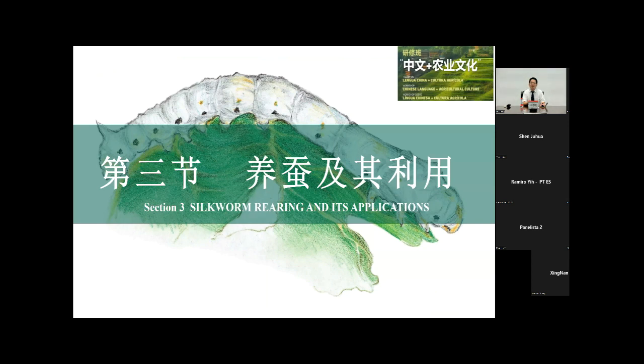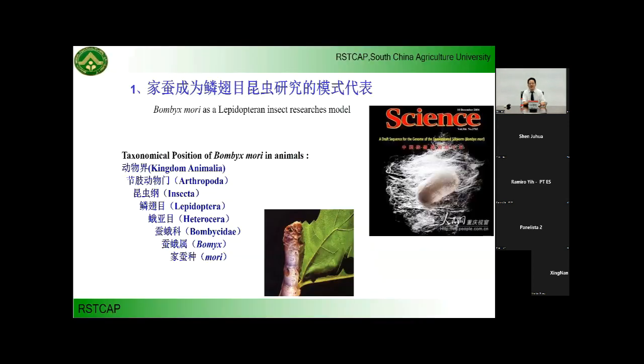Now, silkworm rearing. Chinese people pay attention to sericulture. Just now I said the silkworm is one type of animal. Actually, it's one type of insect. The harmful insects, more than 60%, are Lepidoptera.